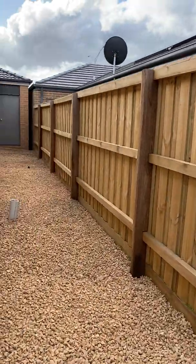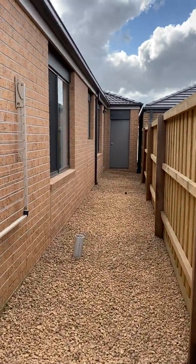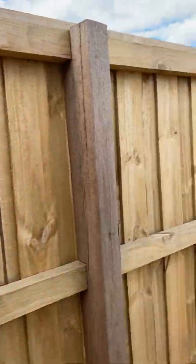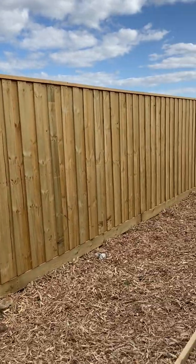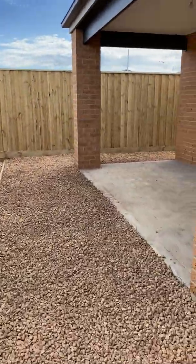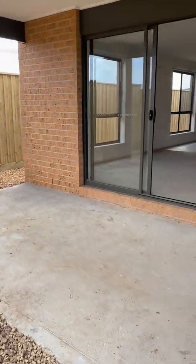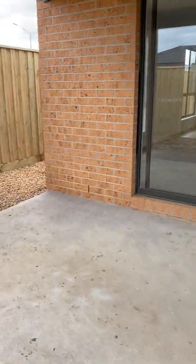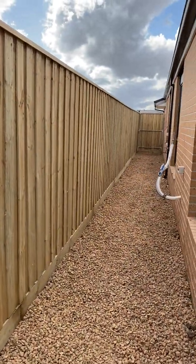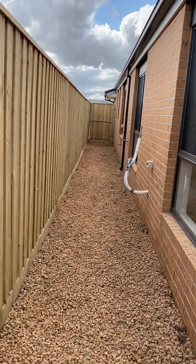It's all secure. This is from the garage and laundry as well. And if I come back around here, lots of space here to place an outdoor setting and a Barbie. And over here, that leads you to the front as well.